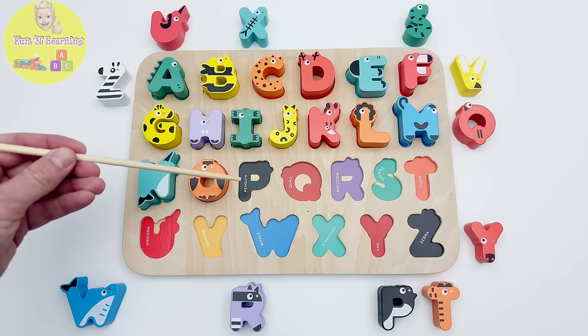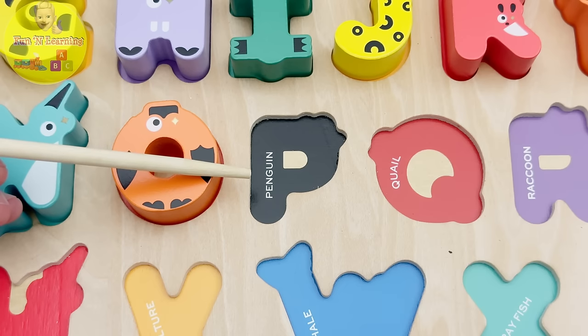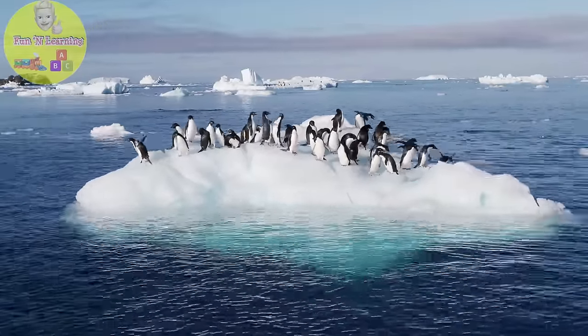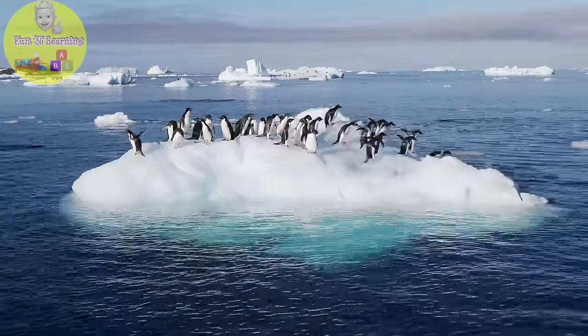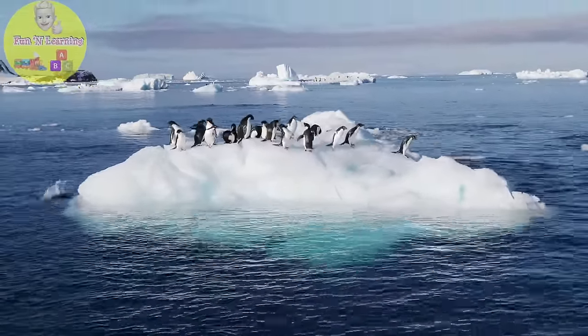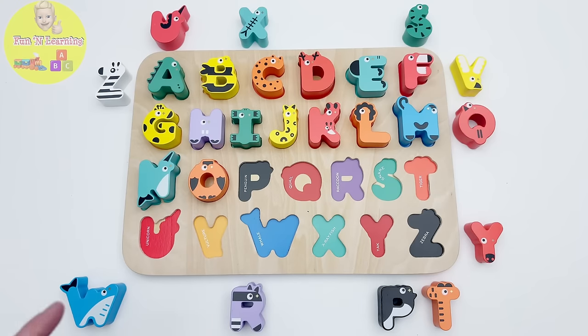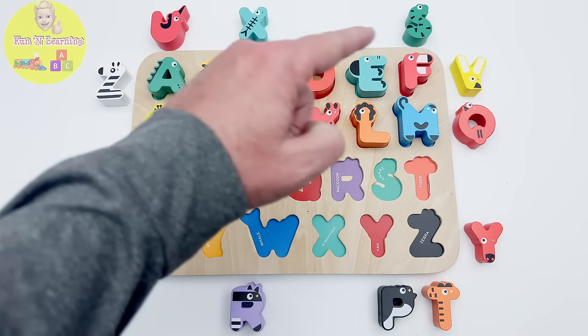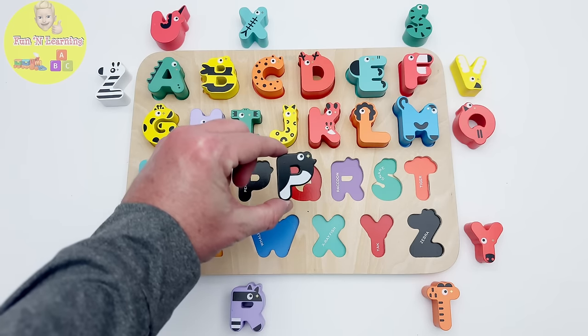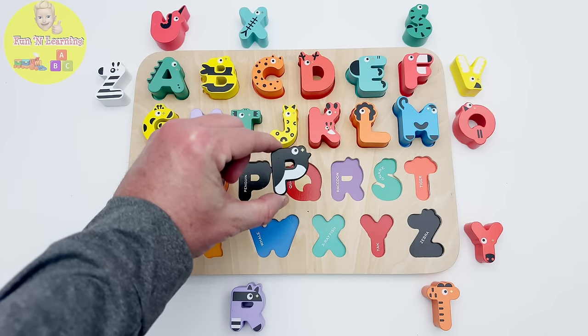In this black spot goes the letter P. It says penguin. Have you seen a penguin? Maybe at the zoo? Well, it's a flightless aquatic bird. That means it does not fly, but it uses its wings and feet to swim. Because of this, they eat lots of fish. So we need to find our black letter P. There it is. P is for penguin.